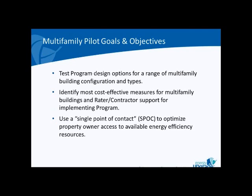PG&E is structuring the pilot so that the program can look for a range of different building types and configurations. Our intent is to understand the costs and how the building owner makes decisions based upon cost and return on investment, and allow the rater and contractor to identify the cost-effective measures that are appropriate for the building, and how the rater and contractor program itself supports the pilot, and how it functions in rolling out phase 3 of the program.